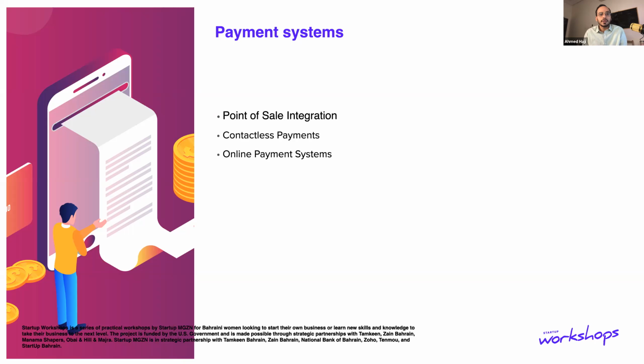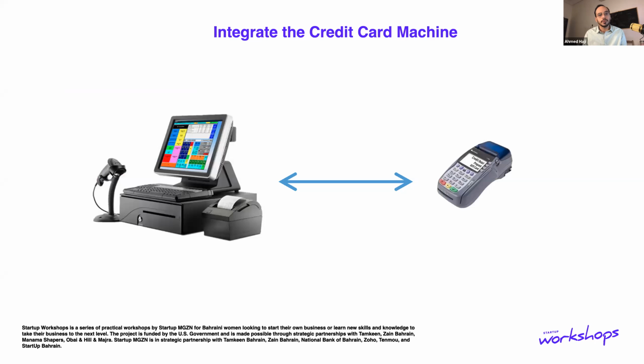So what are we going to have in payment systems? First of all, something that you definitely need to do is integrate your card machine with your POS, which is point of sale. Point of sale is the system that has all your products, and it's going to have the calculation for you. It's going to contain all of your products, and your sales person is going to be interacting directly with it. And this is what we're going to translate to the customer payment. So if you're integrating these two, it's going to make the process way easier and faster for the customer.